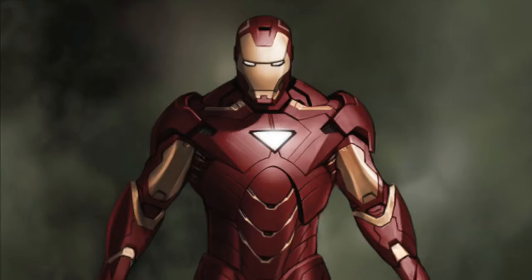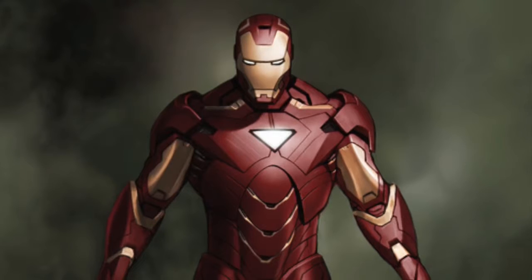So in the end, since he's had more experience in the suit, has a more powerful and varied armor, and can remotely disable War Machine, Iron Man takes the victory. But what do y'all think?